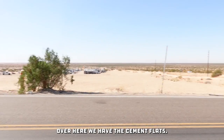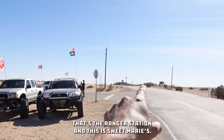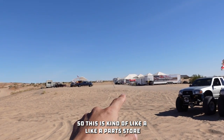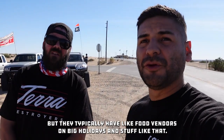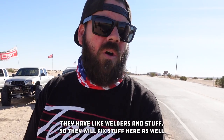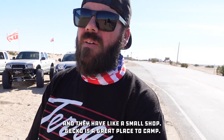Over here we have the cement flats. It's another popular spot, right off the highway. That's the Ranger Station, and this is Sweet Marie's. It's kind of like a parts store, and they have flags. I'm not sure if they still have food, but they typically have food vendors on big holidays. I think they have welders and stuff, so they will fix stuff here. They have a small shop.